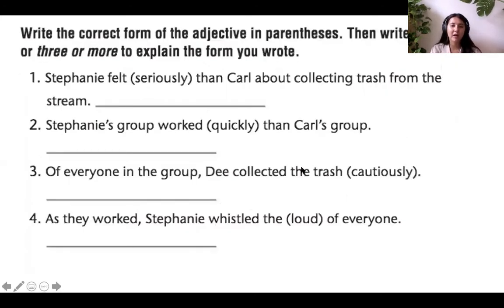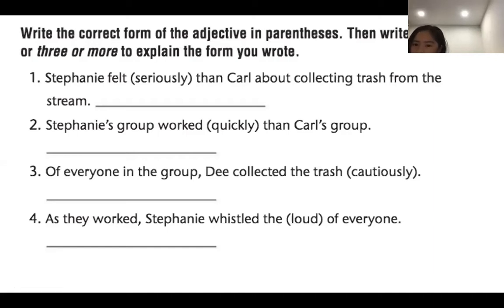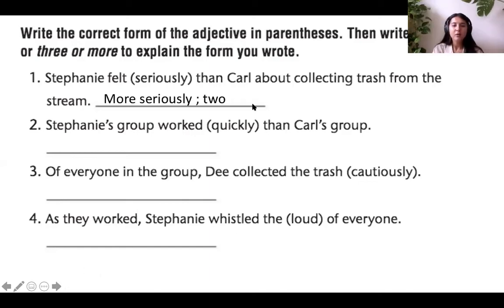Okay, let's have a look at this practice before we move on, and we've got a quiz at the end of class today. Number 1, Stephanie felt seriously than Carl about collecting trash from the stream. What do we think this sentence should say? I think it should say Stephanie felt more seriously than Carl about collecting trash from the stream. Good girl, well done. We use the word more here because we're comparing just 2 things, Stephanie and Carl.